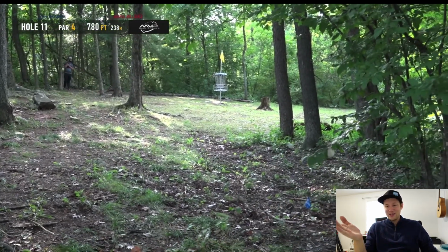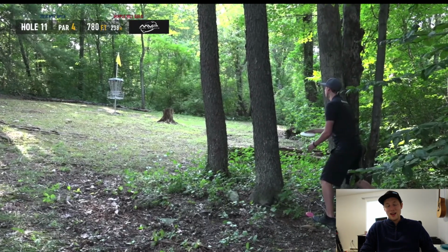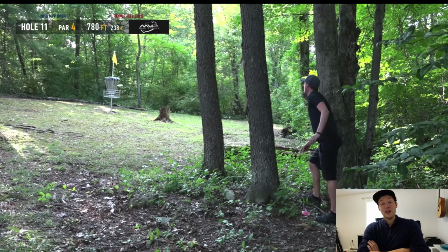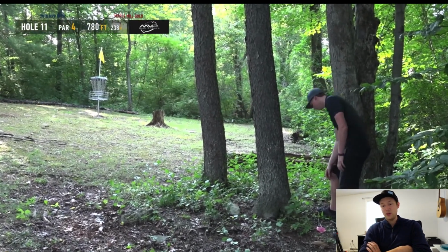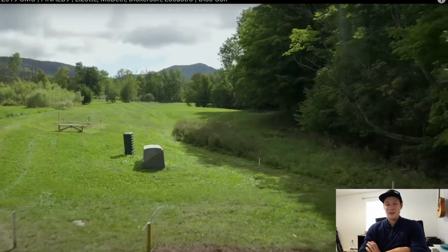Unfortunately, I don't know why I chose this clip, but this is when I tried to save my birdie because I felt like, man, I really need a birdie, and ended up with a bogey. From birdie to bogey, that's how you do it sometimes, and you can see I'm not very pleased with that, but love this hole nonetheless.